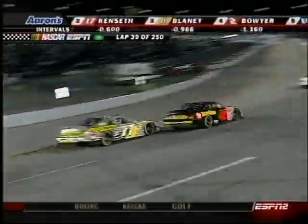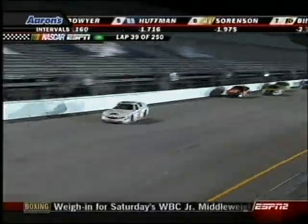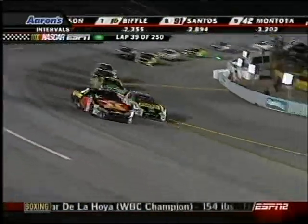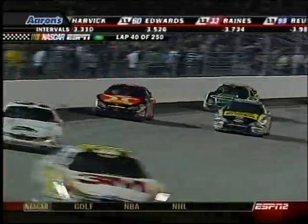And you saw that 91 in front of those two. That's Bobby Santos III. I mean, this kid's impressive right now. Doing a fantastic job staying ahead of them. You see Juan Pablo Montoya getting a little sideways coming off of two, trying to stay in front of Kevin Harvick here. Yeah, it looks like these two are still arguing over that spot. I don't know if Kevin's all that happy about the way he passed him on that restart.